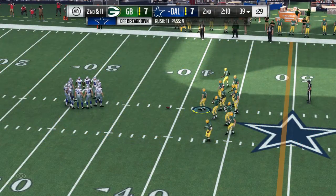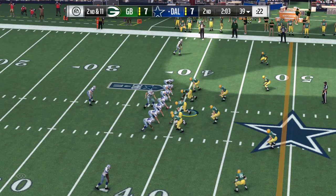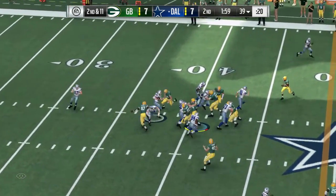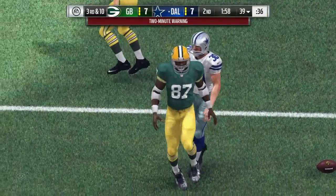And the 2-minute warning lurking. This will probably be the last play before we hit it. Yeah, they want to get themselves in position to score in this last shot before the clock hits. And to give this time to the tailback. And there just continues to be nowhere to run. He's bottled up again at the line of scrimmage.